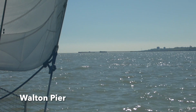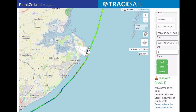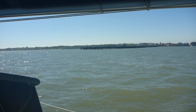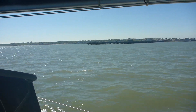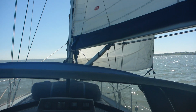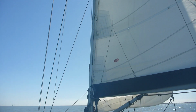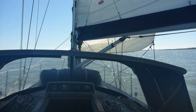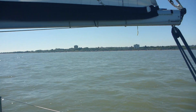Coming up to Walton Pier. So we're just passing Walton Pier, quite close into the shore, because we must certainly have a foul tide now. We're just eking out every last ounce of speed here, and we've got about 5 knots over the deck, off the beam. But we're still moving.